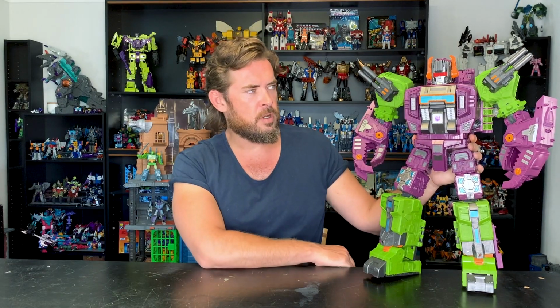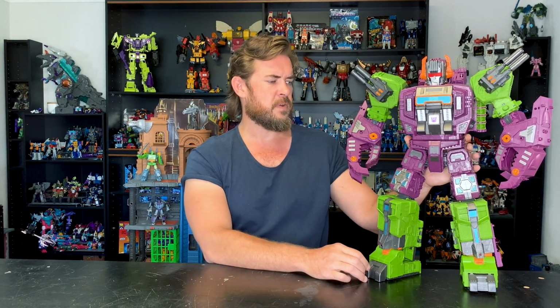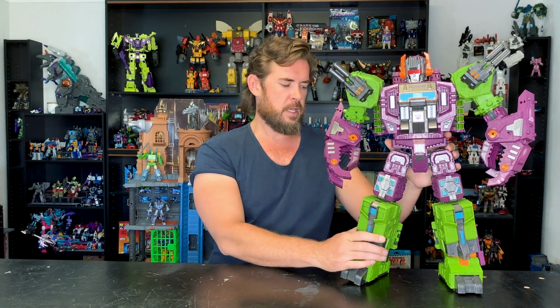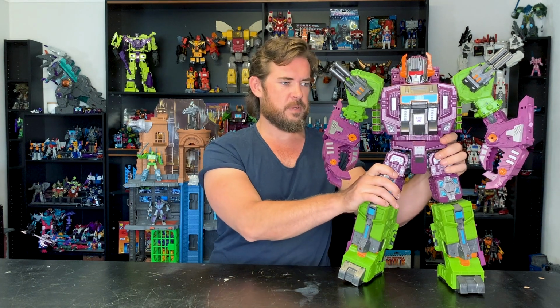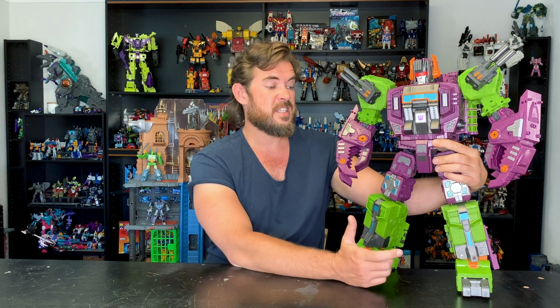But Scorponok, this year's offering, all of his proportions are super on point, his detailing, his functionality. I don't think there's anything that I don't like about this figure. He's really well articulated, he's really well balanced. Don't you find with a lot of the other Titans, cool as they may be, there's always something a little bit off with the proportions, with the balance, something you'd change ever so slightly if you were able? I find with Scorponok, there's nothing I'd really change.